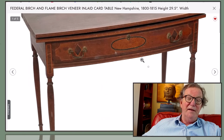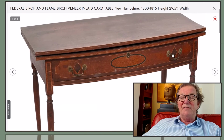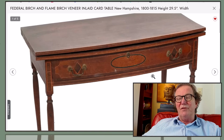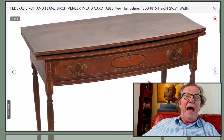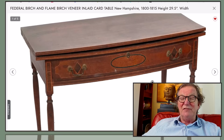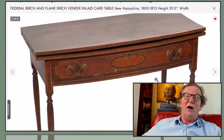Wonderful, wonderful birch veneered inlaid card table. Very interesting proportions on it, and it almost has a modern look to it with these diamond patterns. Because the cabinet makers in rural areas were always trying to think of clever things they could make working with what they had. And they often followed the trends of the big cities, the latest fashion, they used to call it, what was the rage in Boston, or what was going on in Salem, which had a very big influence on the American furniture market.